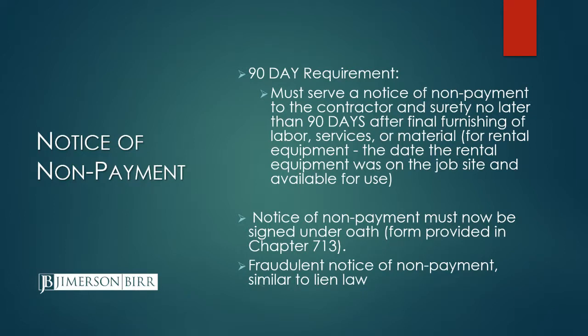Recently, actually last year, there were some fairly substantial changes to section 713.23. One of which is that the notice of non-payment now must be made and signed under oath. And the form is provided in the statute. And along with that, the concept of fraudulent notice of non-payment, which is similar to lien law. For a long time there's been this concept with lien law of fraudulent lien, and so now that same concept applies with the notice of non-payment.